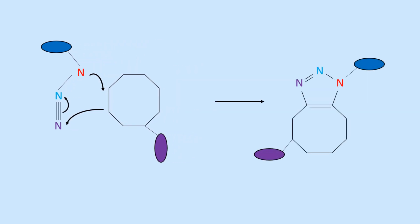Dr. Bertozzi would name this reaction bioorthogonal chemistry. Bioorthogonal chemistry allows for the azide and the cyclooctane to react selectively in cells within the body. This is very advantageous as cells are filled with many other reactive compounds. However, we can now ensure that these two molecules will only react with one another when they come in close enough contact.